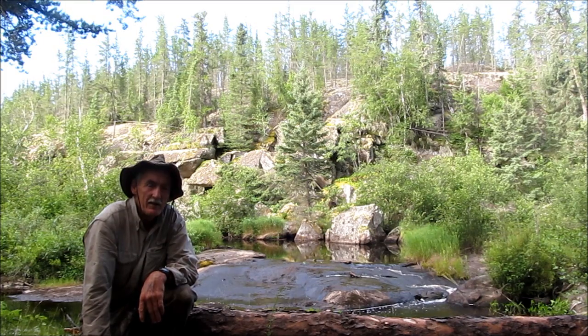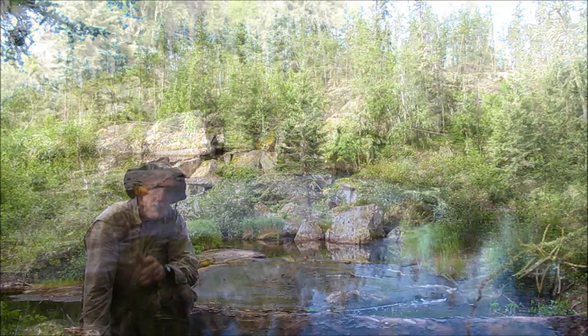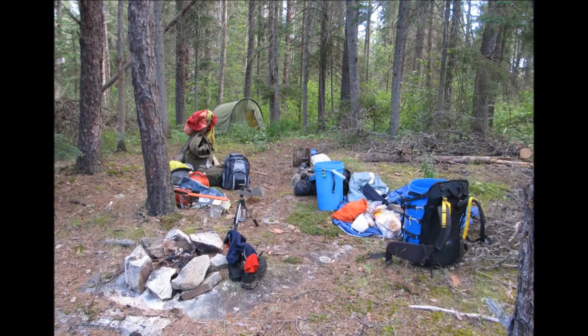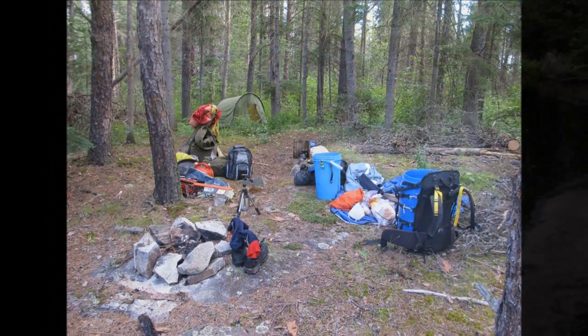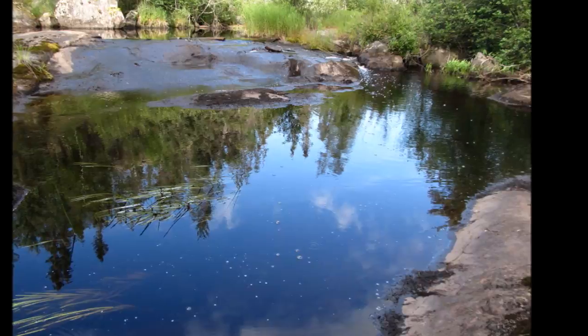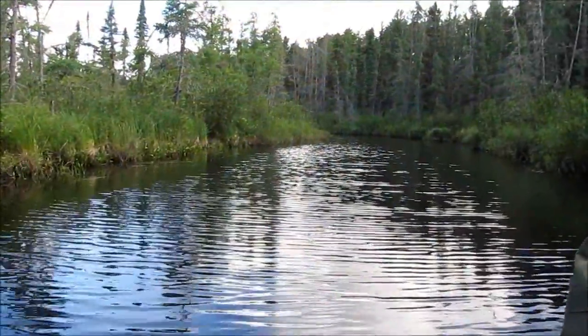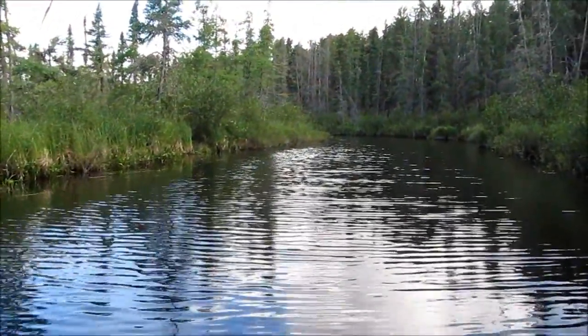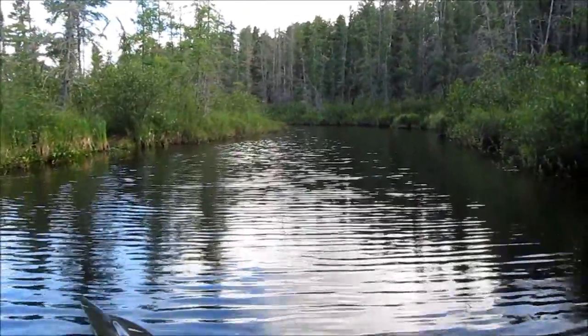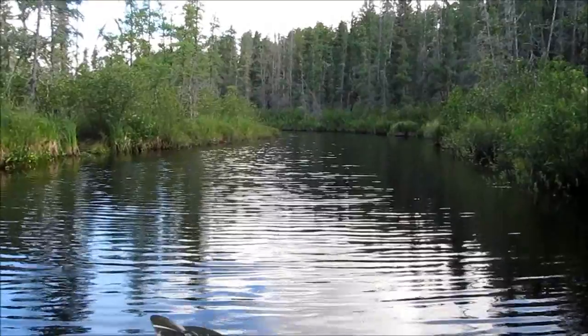This is a campsite that's by a waterfall on the portage. Beautiful little spot. That nice rapids and waterfall where I was camped back there made kind of a natural dam. So for a long ways upstream here, it's nice and wide and deep.